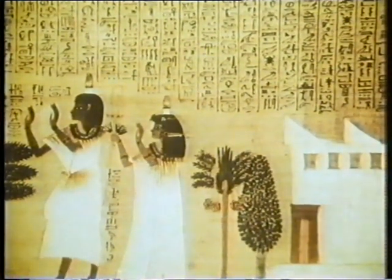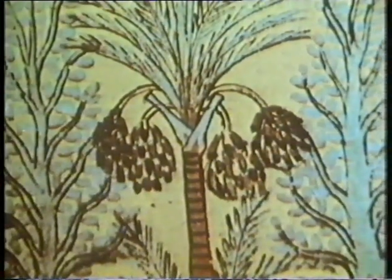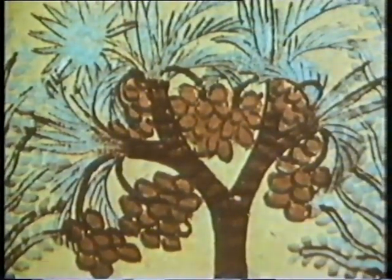If you were a rich Egyptian about 3,500 years ago, you would certainly have had a garden. There would be trees to shade you from the hot sun, fruit to eat, a cool and beautiful place to be.